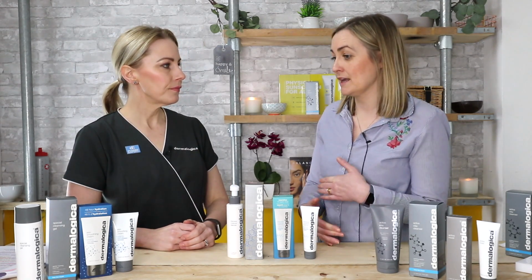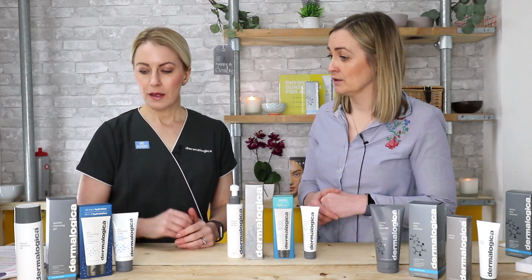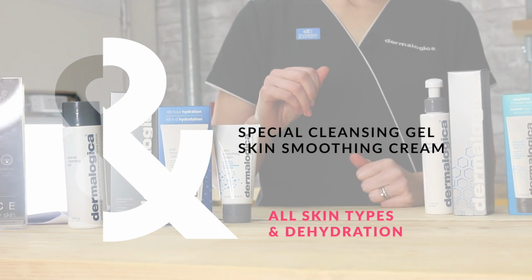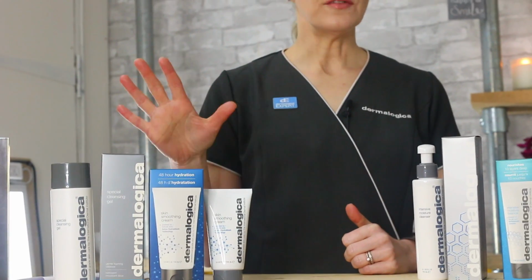Okay, so if you are looking for hydration as your primary focus, which combination should we go for? Special cleansing gel and skin smoothing cream. Some of the heroes. Yeah, absolutely. So suitable for all skins and skins that suffer with dehydration.